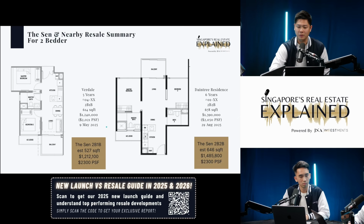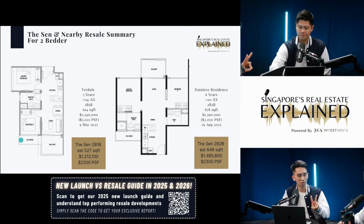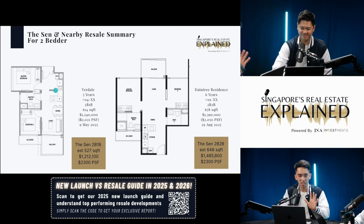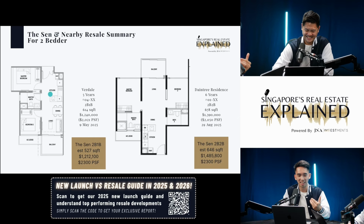So again, going back to the demand, 2 bedders are easier to move than 1 bedders. Yes, and one more thing to take note of is that a 2 bedder has 2 types, so a 2 bed 1 bath. This kind of interesting layout was quite popular in the 2019 to 2021 period. In this era, we have 1 master bath in the center and then 2 master bedrooms side by side.